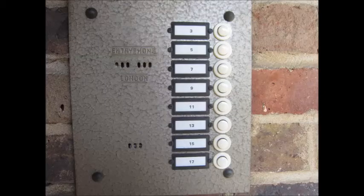Tenth floor. Then I went to the library. While I was on my way to the library, I saw an old intercom, back when they were called entry phones. Lovely old staircase.